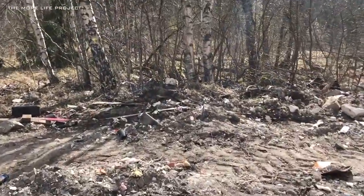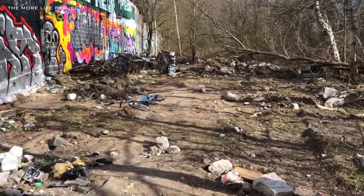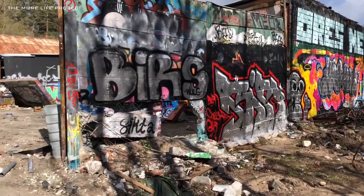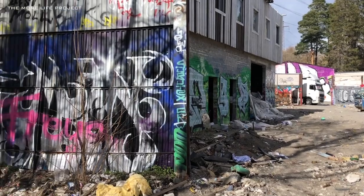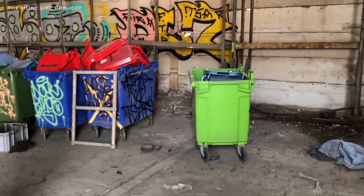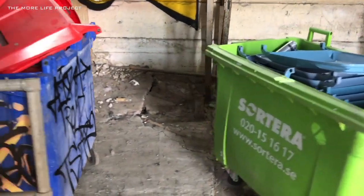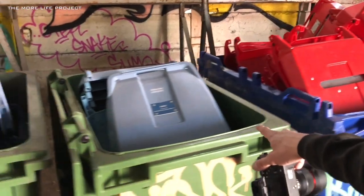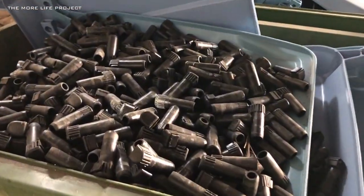Just checking around there. Oh, check this backyard. Look at this. A lot of trash bins where they have thrown away the covers. Look at this. Interesting.